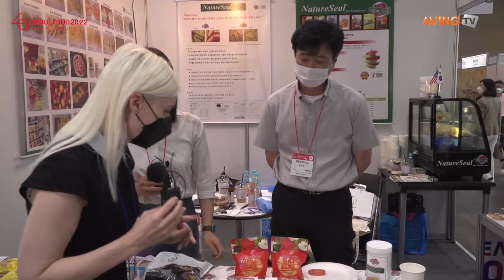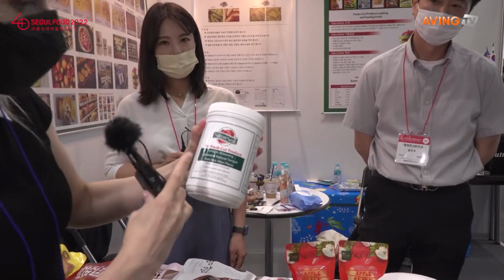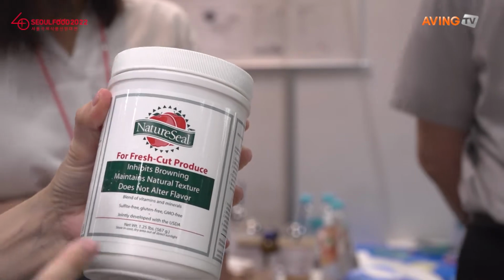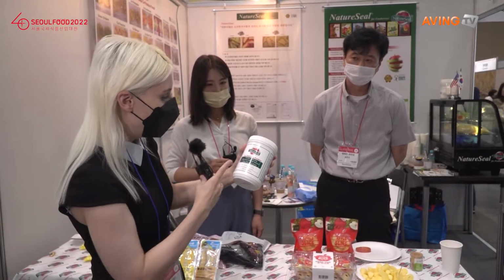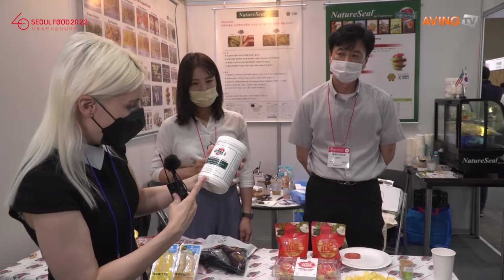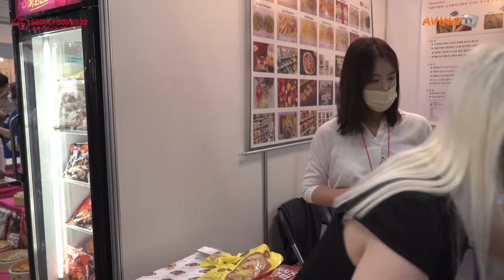Oh, I see. So I'm going to show the camera. So this is what is in it. The way that it's produced, it inhibits the browning. And so that's why you see all of that apple is a really nice, fresh yellow color. It doesn't alter the flavor or change anything there, but it has vitamins and minerals added. It's also gluten and GMO free. And it's developed with the USDA, which means you know you can trust it and that it's a good product. Okay, thank you very much.